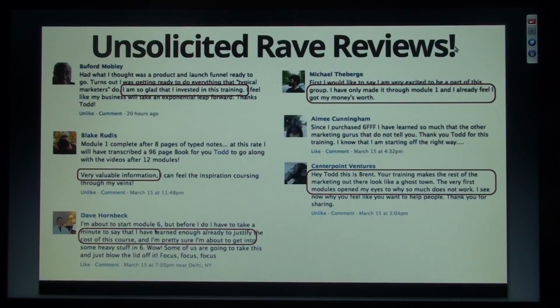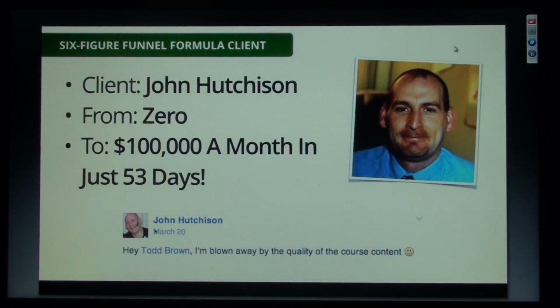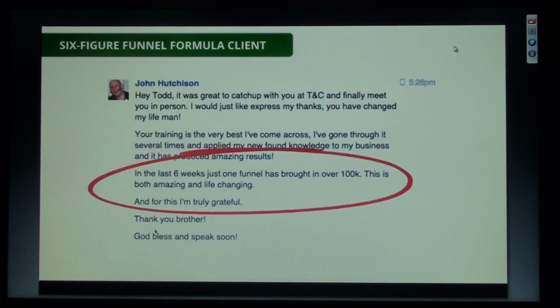This is an example of John Hutchinson, right? I mentioned him earlier. He went from $0 to $100,000 in just 53 days. I saw him at Traffic and Conversion, then he sent me an email, and he said in the last 6 weeks, just one funnel has brought in over 100K. This is both amazing and life-changing, and for that, I'm grateful.